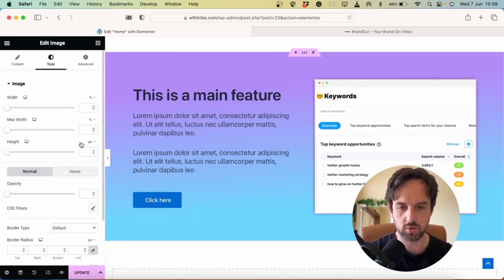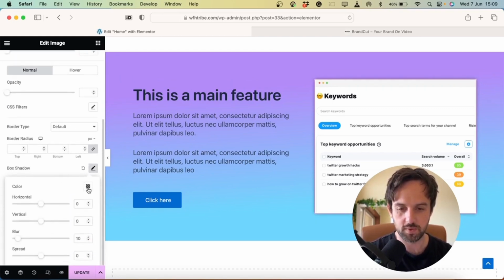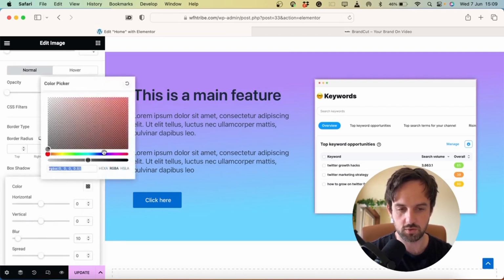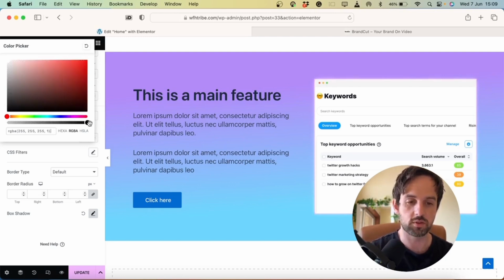So what you want to do here is come to style. So as I said, click on the pencil, come over to style, scroll down, and where we can see box shadow, we want to click on the pencil here. And then we can click whatever color we want. So let's just pick, for now, I'll pick white actually. And you want to make sure this bar is turned all the way up because this is going to be the transparency of the border shadow, and we want it to actually display prominently. So we'll turn that all the way up as well.